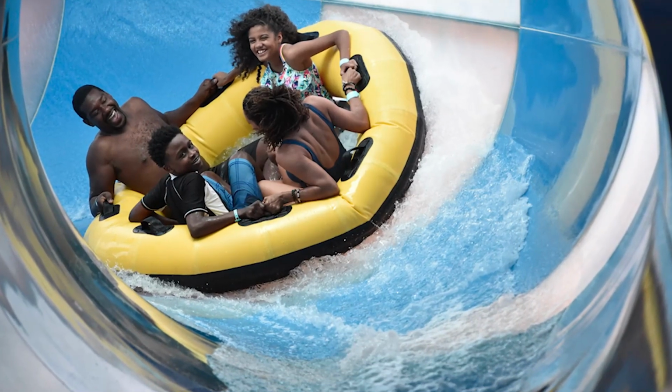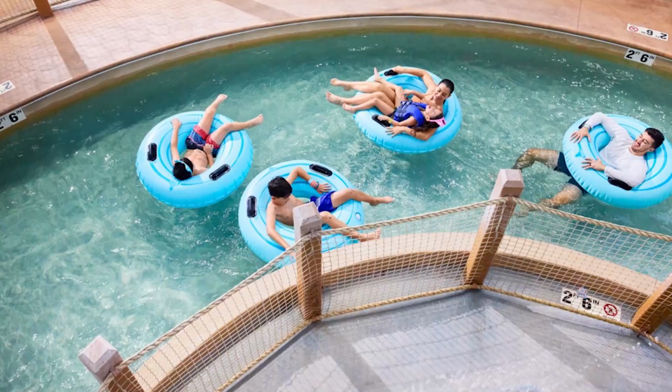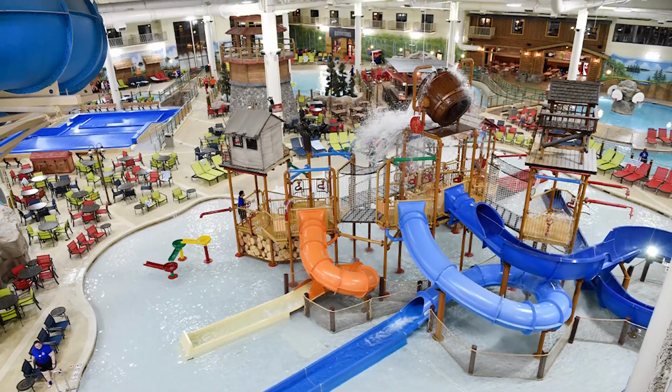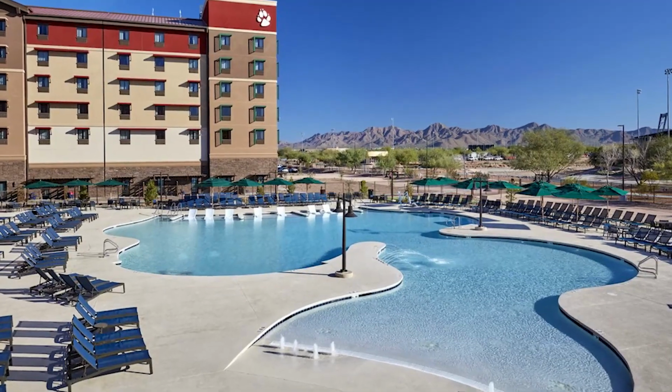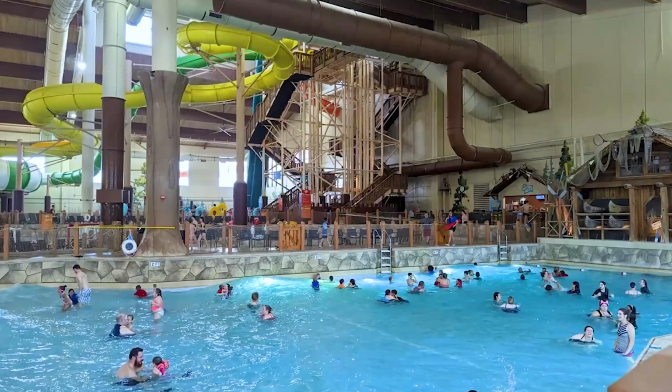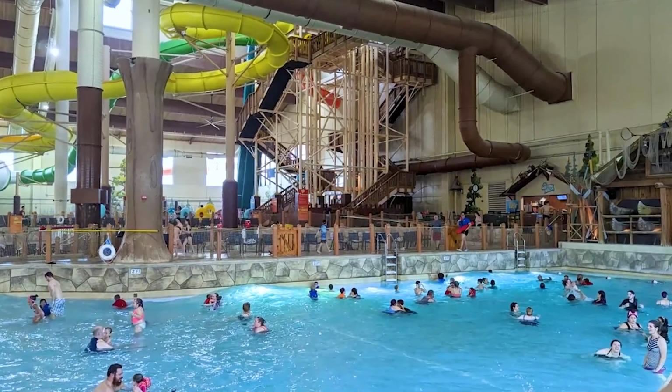The park has 4-person high-speed raft rides. They have a lazy river, tandem tube rides, a kiddie play area, indoor pools, outdoor pools, and jacuzzis. And then if you stay for the day, you can also be sure to check out any of the other really great attractions that are inside of Great Wolf Lodge.